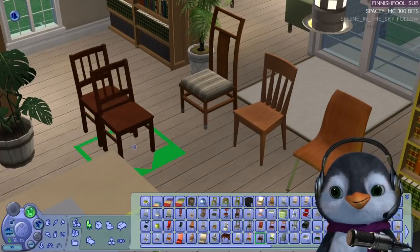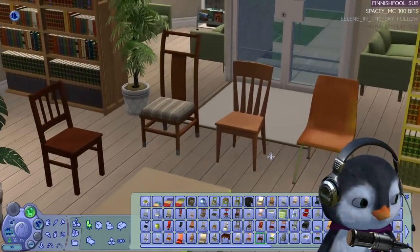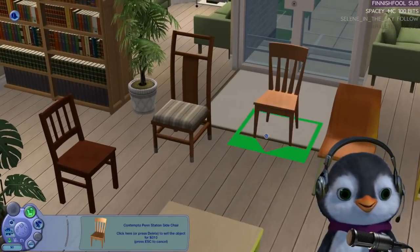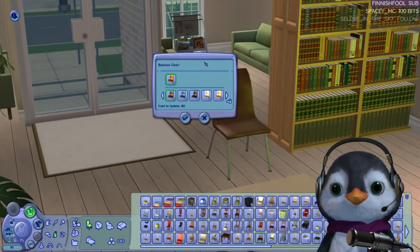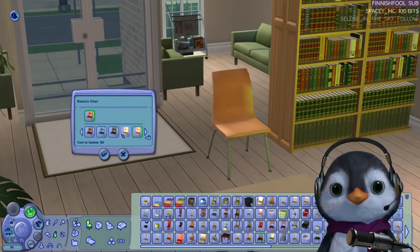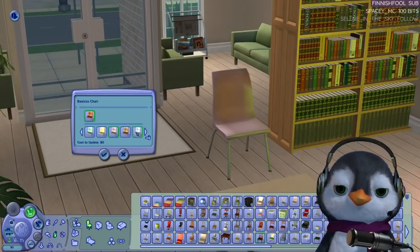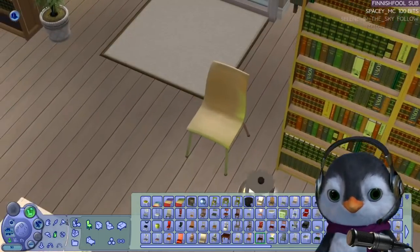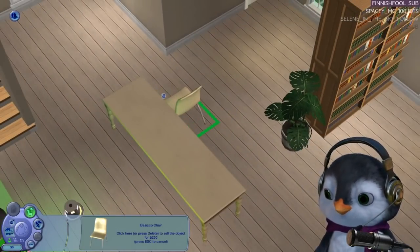Which one, Alex? This one? With the solid back? This one? Yeah, let's go with that. I think that one actually has quite a few recolors too. Oh yes. Yeah, that definitely matches. Although, there's a lot of options here. We could add some more color too. Yeah, those are a little too bright. Let's see. Let's go with this. Yeah, I actually haven't really used this one in ages.